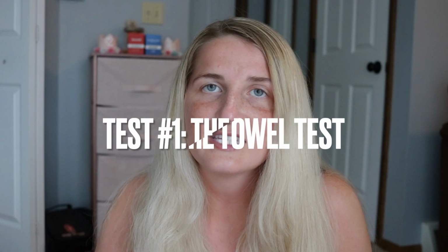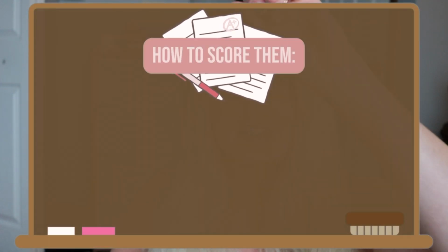So the first test is the towel test. For this, you'll just need a large towel or blanket, and then you're going to show it to your dog, allow them to smell it, and get familiar with it. Once you feel your dog is comfortable, place the towel or blanket over your dog's head. This will test your dog's ability to solve problems. Depending on how your dog performed on this, here's how you score them.